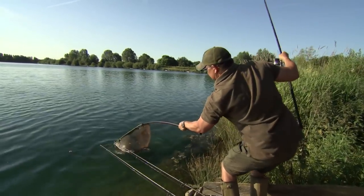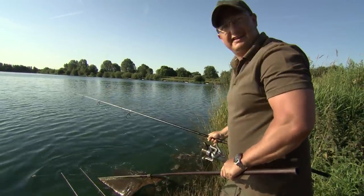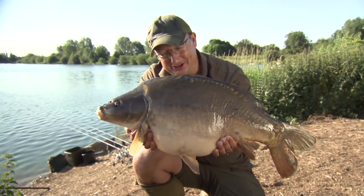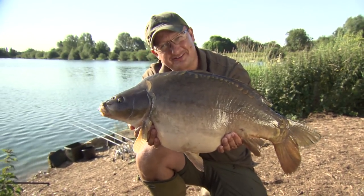Gotcha! Wicked. It's a nice carp, that is. Well pleased with that one. And there he is, 22 pounds, 12 ounces. Well chuffed to get this one.